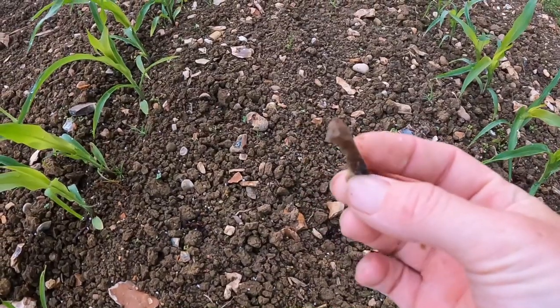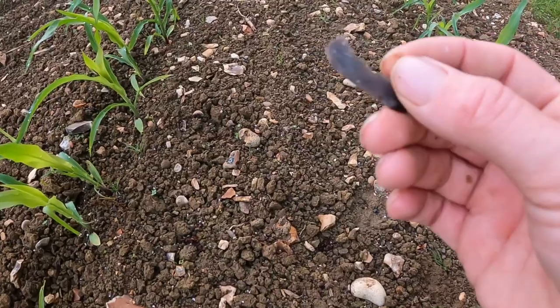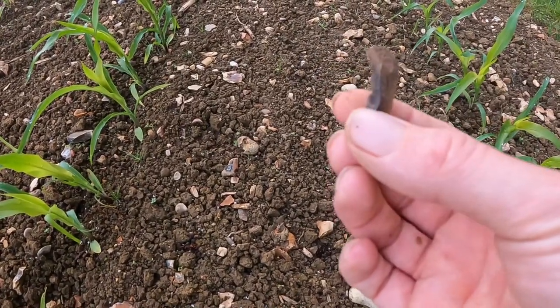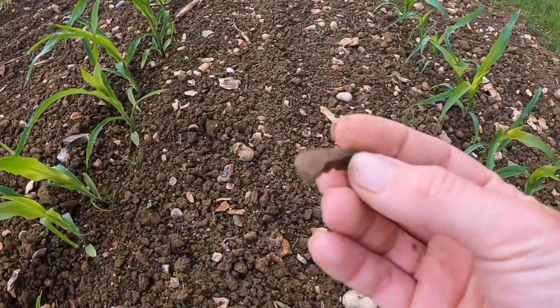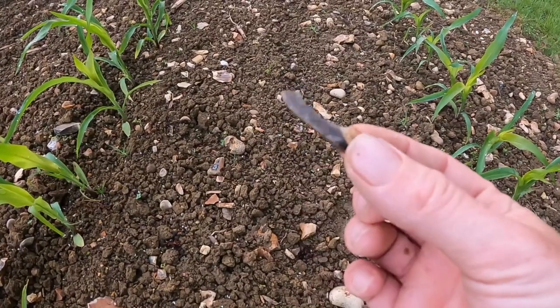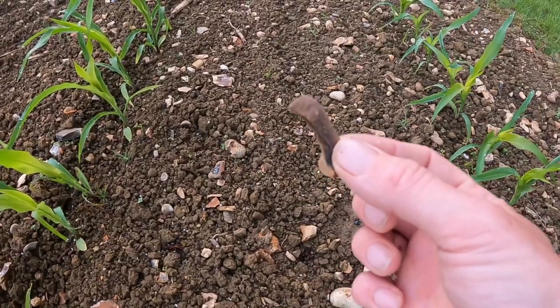I don't know if you can see that, everyone, but we've got a very tiny microlith. Now, these microliths were used during the Mesolithic period. And I just found that just down there. So let's keep looking.